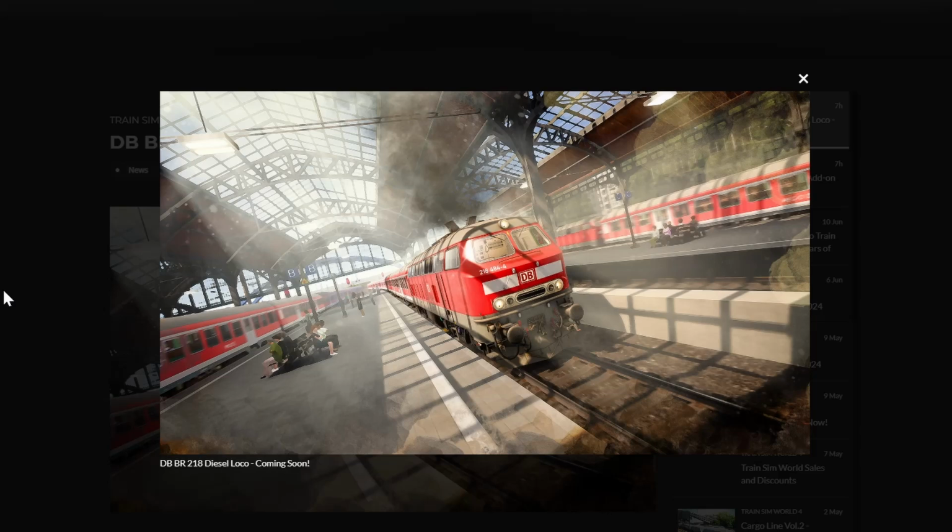Yeah, you know it's going to be good quality. It's done by Train Sim Germany, who did the Vossloh G6 shunter, which was superb. Niedertalbahn, fantastic. And they're also working on the Expert DBBR 101.